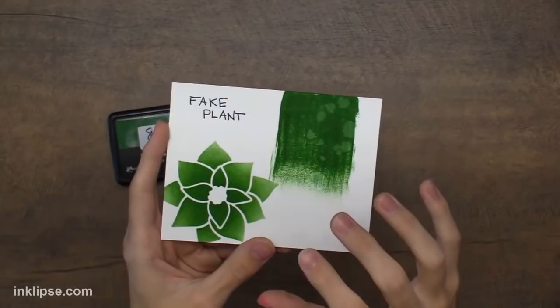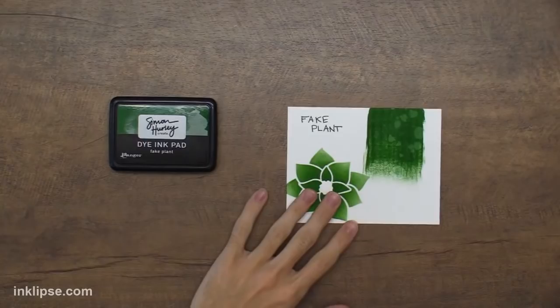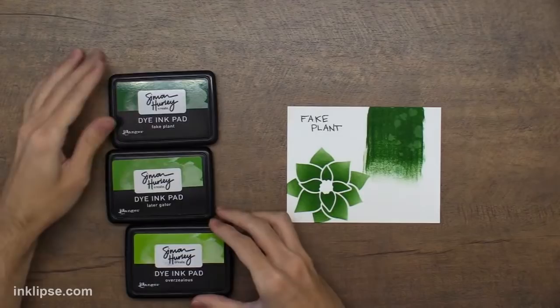So I love this color. There it is swatched out with a little bit of water on it, and then here it is blended out as well. And let me compare this to some of the other greens in the line. Like I said, it really fills out the line because here are my other greens, and this gives a much, much darker look to it.